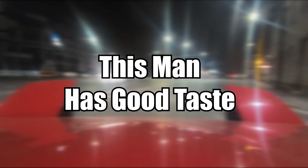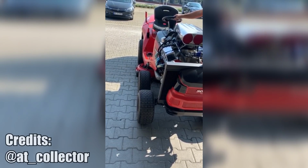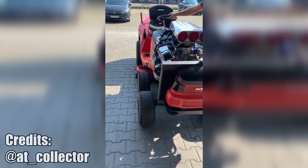This German car collector has a V8 powered lawn mower. You know, people get serious with their engine swaps when they add another two wheels to the front.